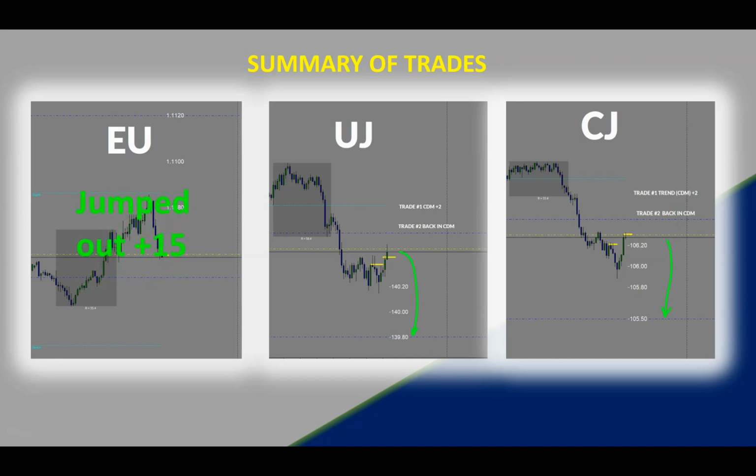And on the EU, you watched me jump out for +15. On the dollar yen, you watched me also jump out for +6. And then you actually saw my protective stop for +4 being hit while I was recording the video. So the total of these 3 trades are +25, plus this 2 makes it +29. I had -34 on 3 trades for losers, which left me with a net of a 5 pip loss today.